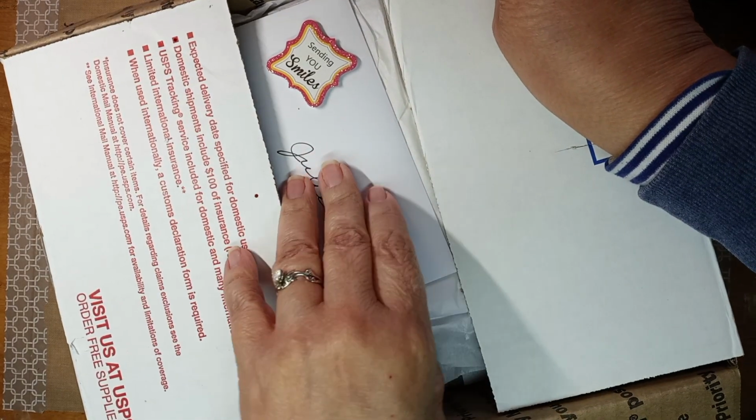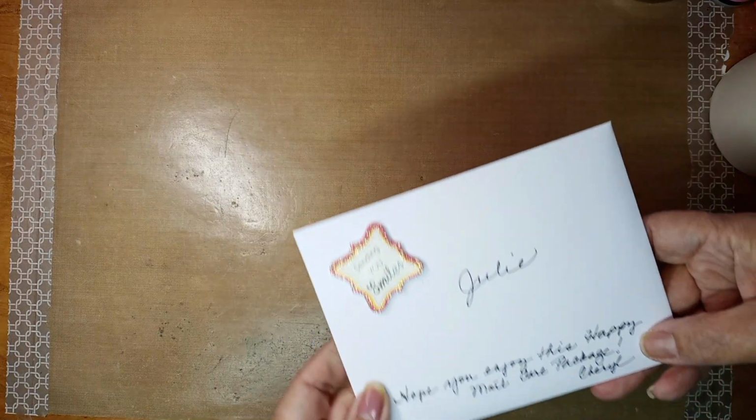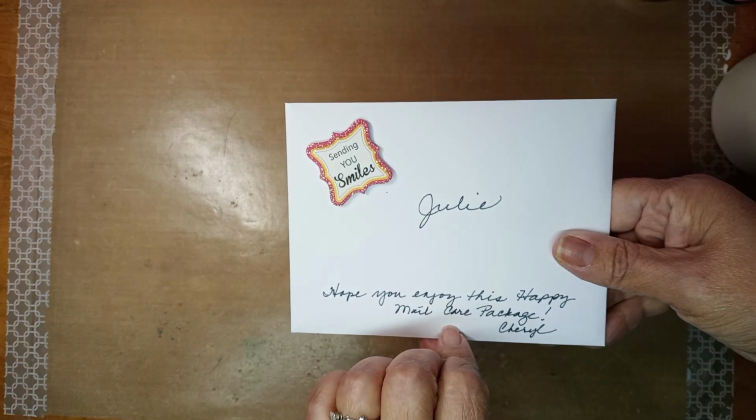So I'm coming to you today with some Happy Mail. And this Happy Mail came in this box. And here's the card. It came from my friend Cheryl. And you might see her comments on, hope you're enjoying this Happy Mail care package from Cheryl. And this is Cheryl from Arizona. She always sends me really nice comments. And so I wanted to show it. And we'll open the card.